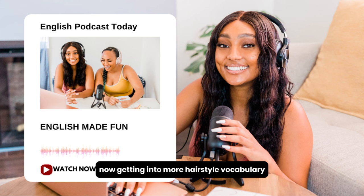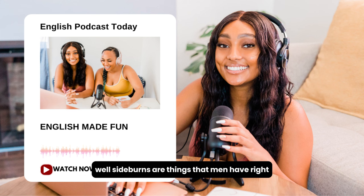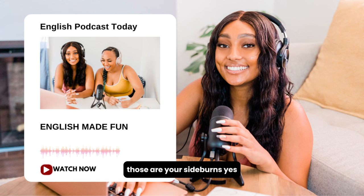Now getting into more hairstyle vocabulary, he wanted to make sure that his sideburns were even. Sideburns. Well, sideburns are things that men have, right? Women don't have sideburns. No. So it's kind of like a beard. And it's the hair that grows on your cheeks near your ears. Those are your sideburns. Yes.